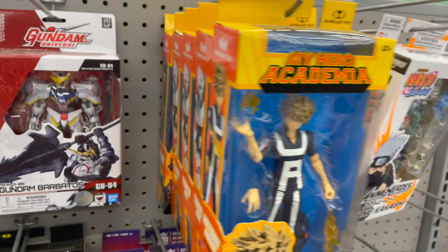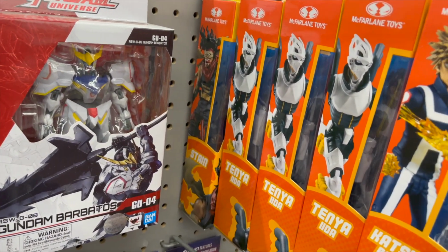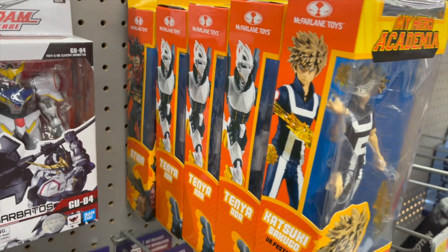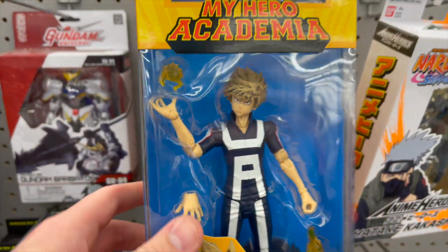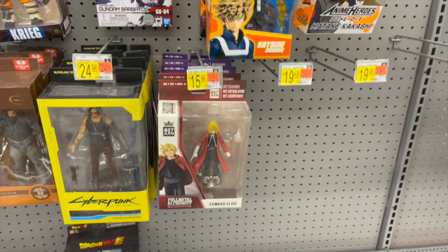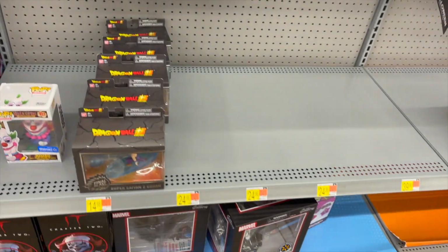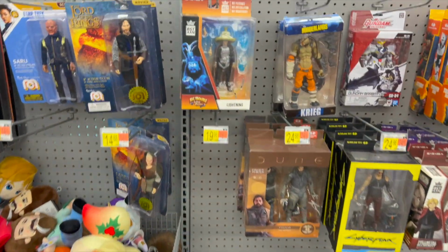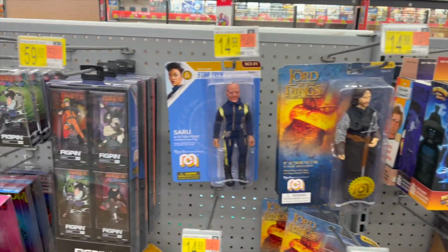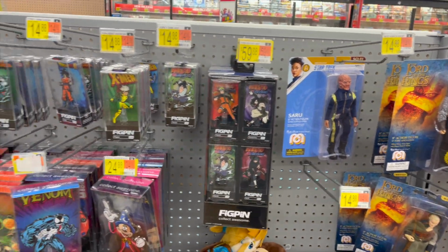Some more of the My Hero Academia. Looks like we do got a Sting back in there. Some Ida. It's really nice. Second wave seems to look a little better than the first wave did, QC-wise. I had some big issues with the QC in the first one. Kind of bummed me out on the whole line, but looks like they kind of worked that out.